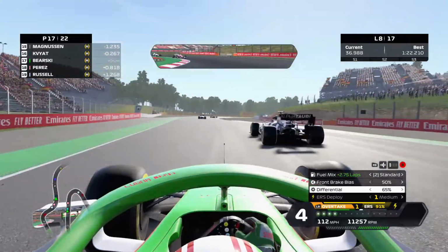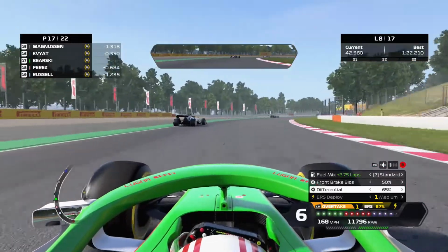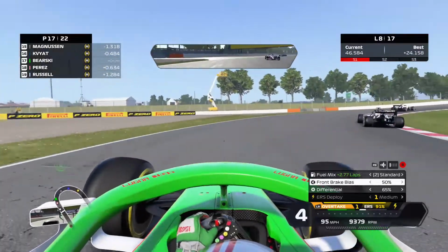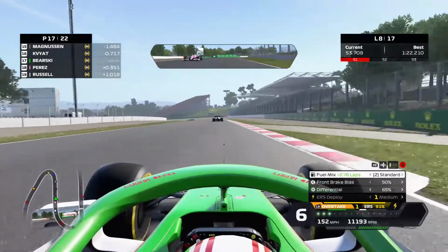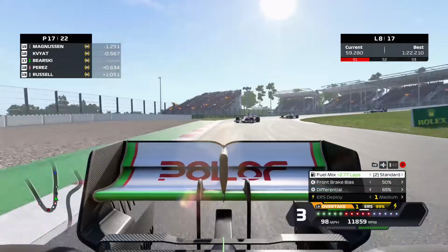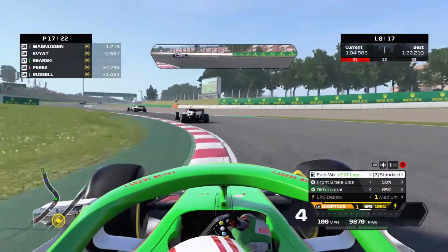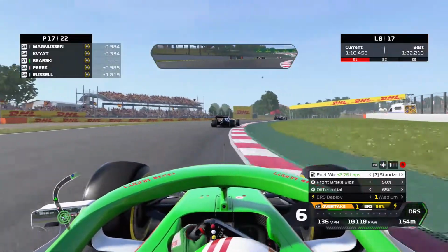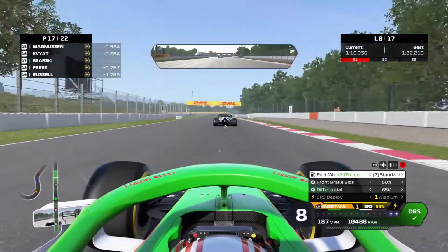Currently we are P17, so we got kind of thrown back there with the penalty, but we should be able to make up some ground here. Trying to get my adjustments back to where I need them. There we go. So the penalty hurt us pretty bad, but luckily we were able to serve it so it won't be there at the end of the race, so that's kind of nice. But amazingly, we've done really good at racing pretty clean without any major damage issues, so I like that. So we're going to be running standard here for the rest of the run.